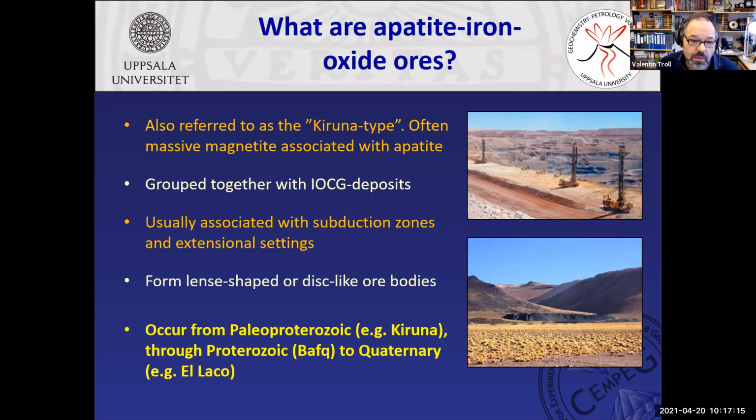Usually these Kiruna-type ores happen to be associated with subduction systems in the widest sense, and that's very interesting. Certainly in Sweden, they form lens-shaped or disc-like ore bodies, partly because of deformation. We see that in younger deposits like El Laco, where they occur in more circular outcrop patterns. We have the very old ones here in Kiruna, Grängesberg and Malmberget. Then we have some younger ones in Iran, for example, and some very young Quaternary ones like El Laco. So there's good evidence that these types of deposits have formed over quite some geological time, and they likely are still forming at the present day.